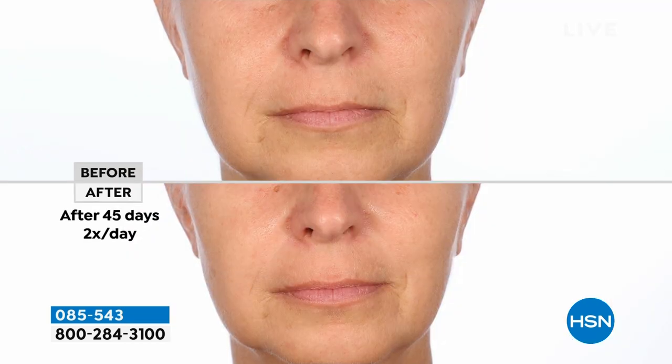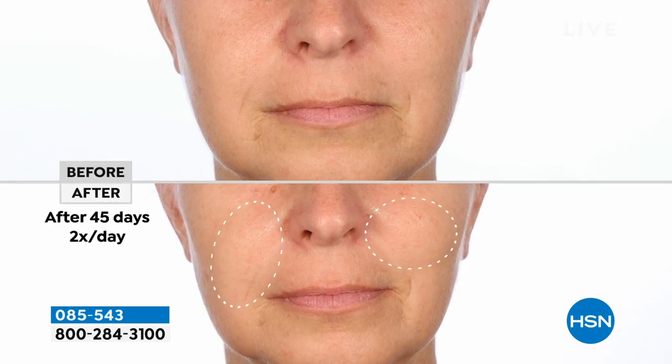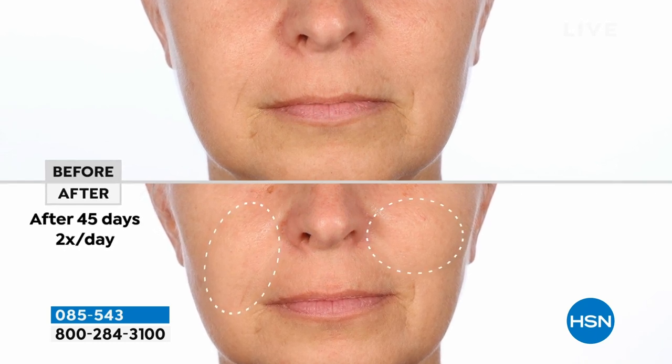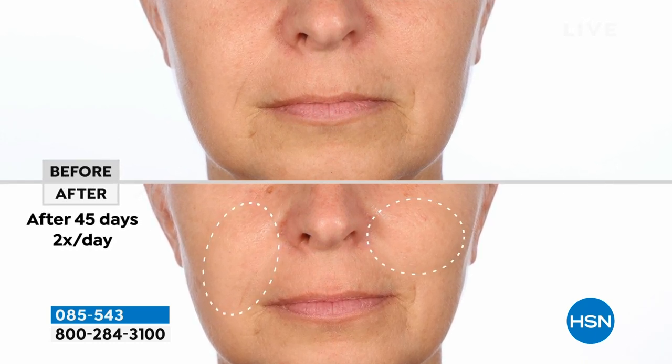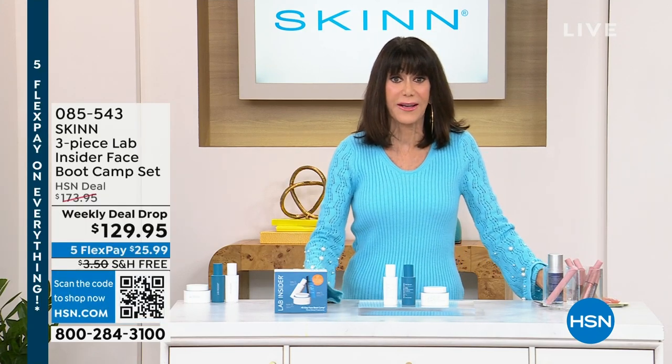Look at the difference here. Look at how much brighter. Look at how much smoother. You can see the difference in the elasticity of her Skinn. This is a clinically proven formulation that is a weekly deal drop. So we are just launching this one today.